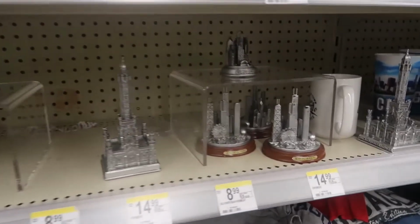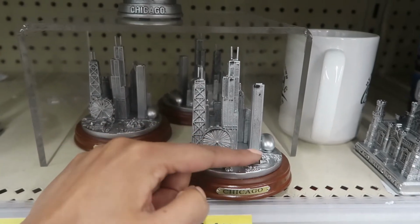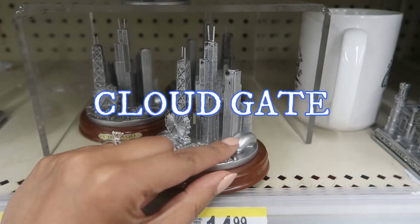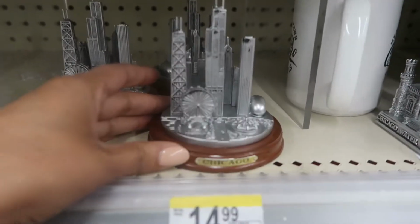This is really nice. So this is Navy Pier. And then this is the Bean. It's actually called Cloud something. I forgot the exact name. And then the skyline from Lake Michigan.